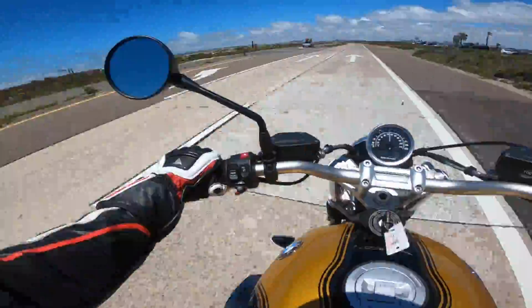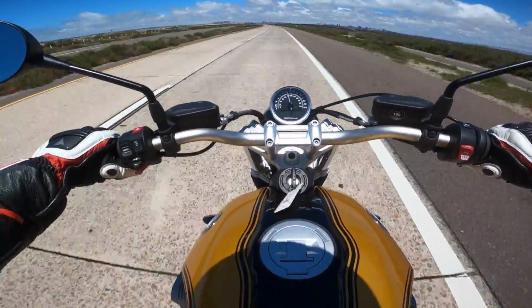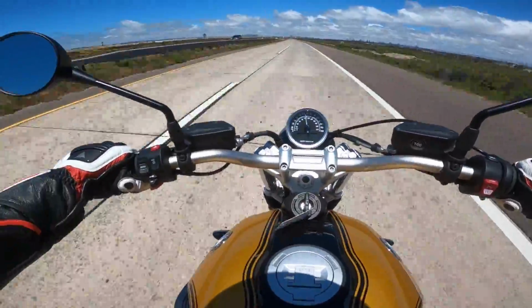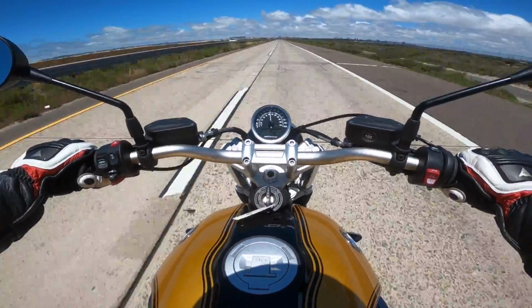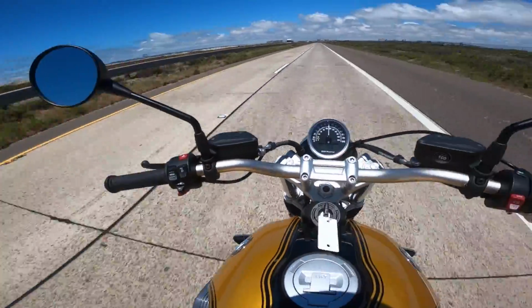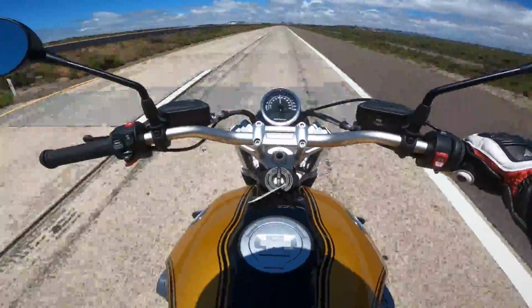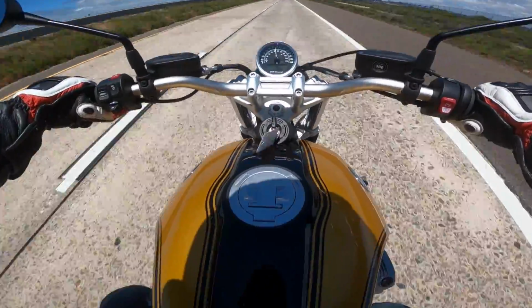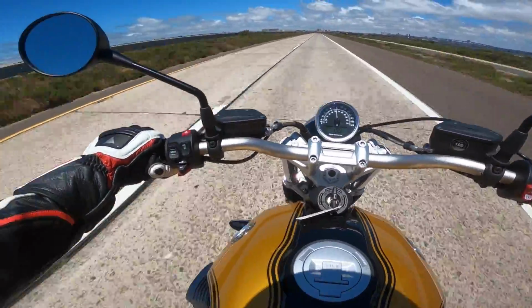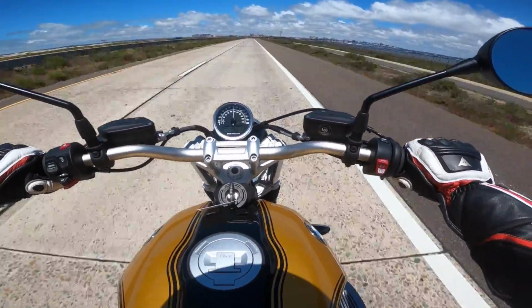Now, before we get into trouble here, I just want to point out that it is definitely not lacking in performance. It is definitely not lacking in speed. In situations where you need to speed up a little bit, in situations where you're taking it to the canyons, and who knows, quite possibly, you could even take this bike to the track if you wanted to. You're definitely going to be able to keep up with the 600 class bikes, that's for sure.